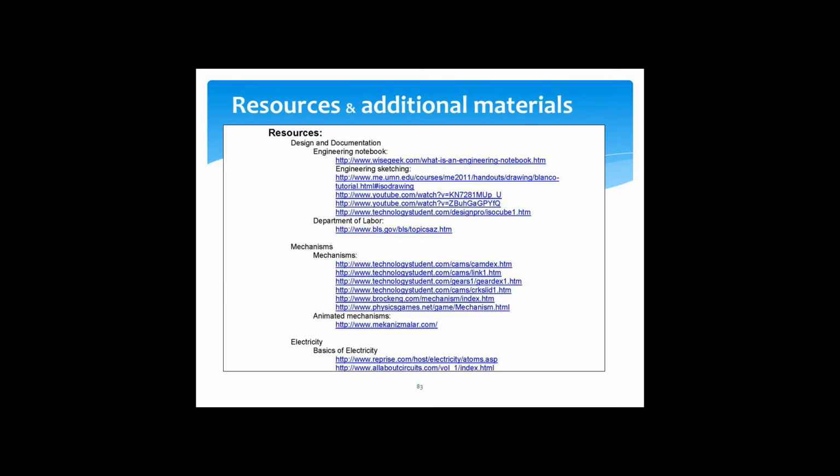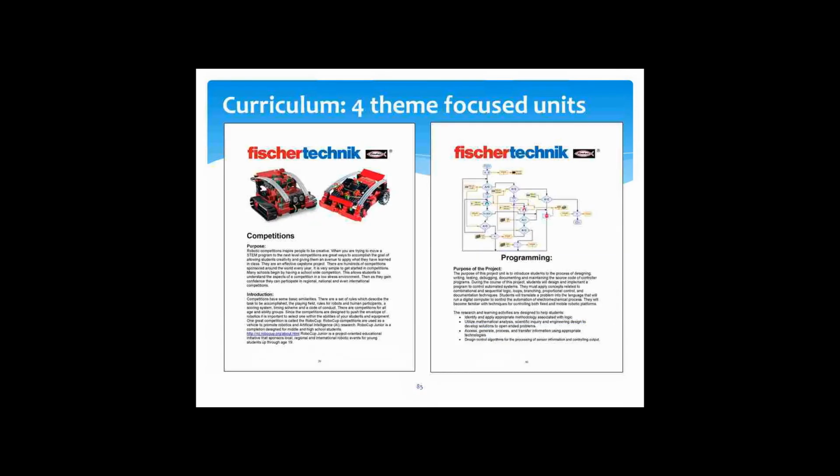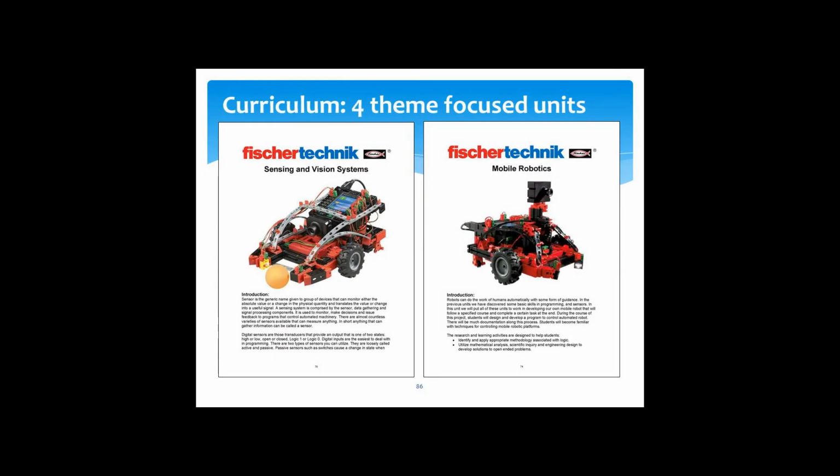Now, there's also a section at the end of each unit where various additional materials are collected, and these can be things like vocabulary words, which are included for each unit, links to carefully vetted web-based resources, Word documents, PDF files, and PowerPoints. And once again, each of the 4 project theme units follow the same structures we've just seen, including the standards, the rubrics, the daily plan, the resource materials, then links, and so on.